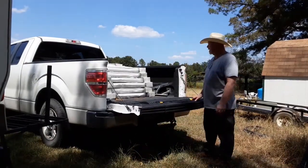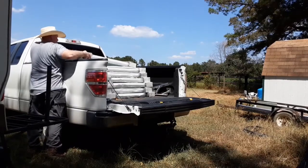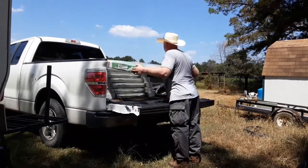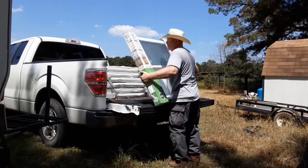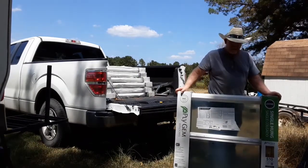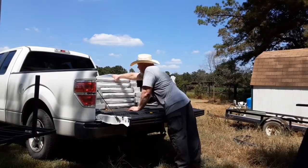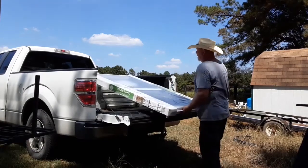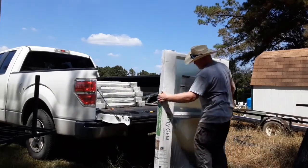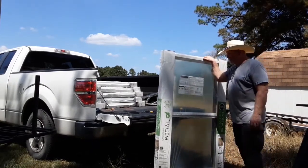So these here are some of the windows for our Barndominium. Here is a 3 foot by 3 foot. This is going to go by the kitchen sink. And these here are 3 feet wide by 5 feet tall. These are for the three bedrooms. There's two for each bedroom.